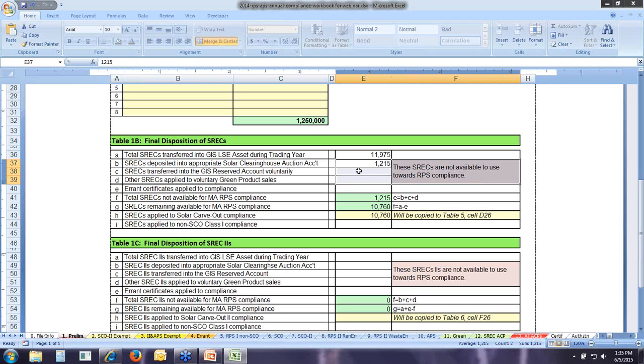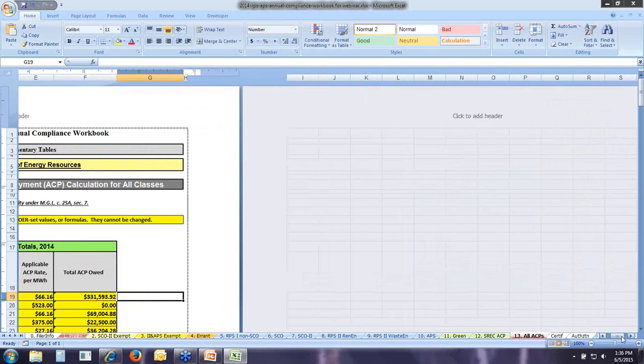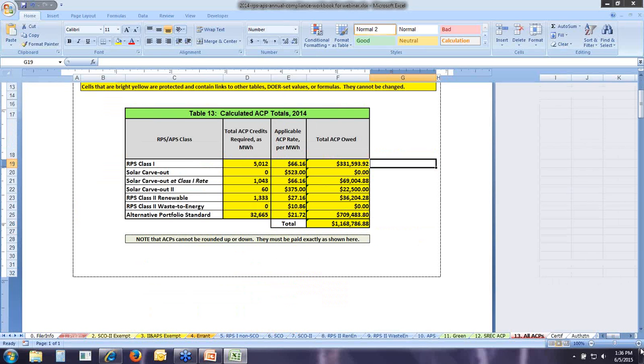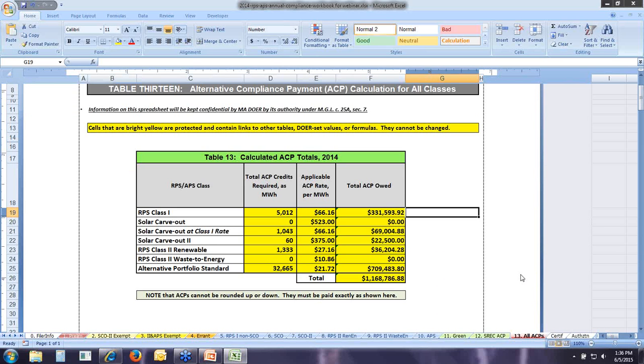But to the extent you do have SRECs that you've done something else with, whether that be put them into the auction account, retire them, count them toward the green product, or use them for Class 1 compliance, we want to be able to account for that and know exactly where the certificates went. And then you would do the same thing for SREC 2. And then, like the individual information on all of the pages, this shows up in an aggregated form on the annual compliance report. No one is ever going to know how many your company in particular, what you did with what. Exactly.